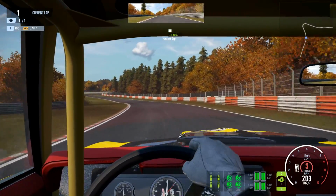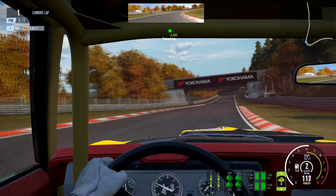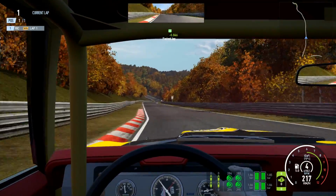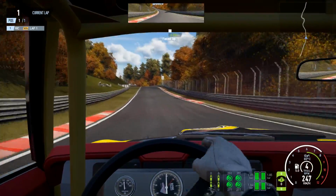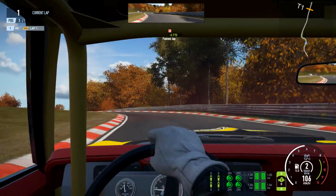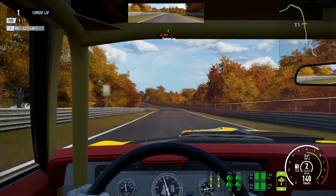It does suffer from some understeer, as you saw there, but other than that, it's just perfect. Bit late on the brakes there. Might even be a worse lap than the first one, but whatever. We're still going.